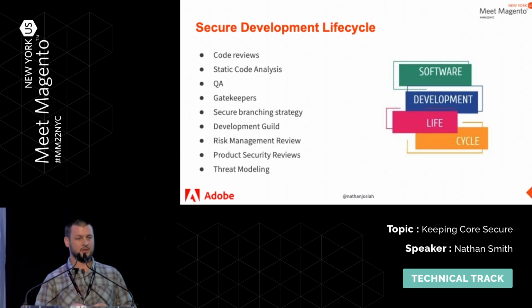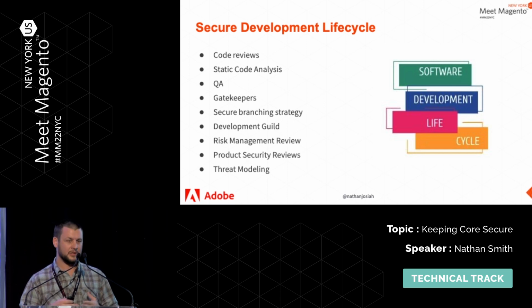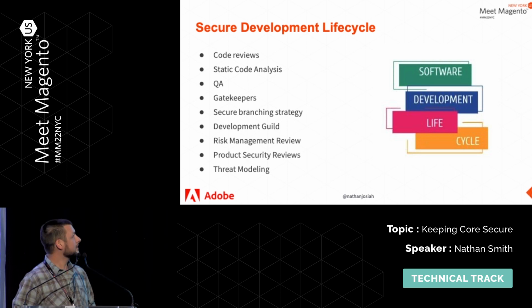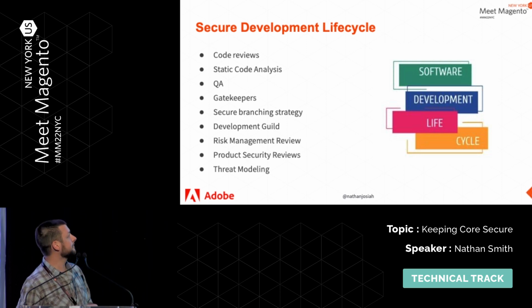We also work on our secure life cycle. We integrate security into all parts of this because security is a mentality. It's not just a checklist. So we enforce our code reviews, a lot of which are security minded, where we have things that we look for, not just regular code review stuff, but obviously security.